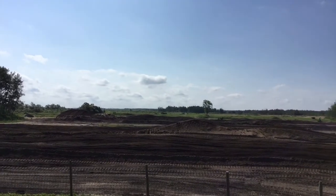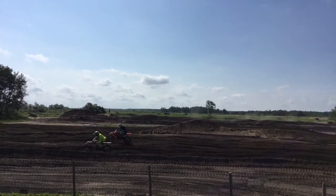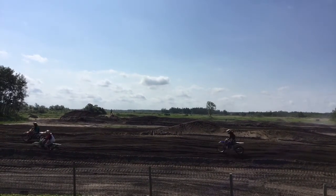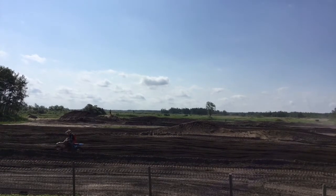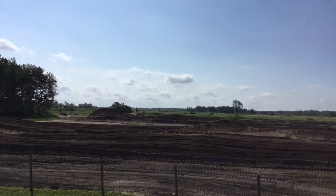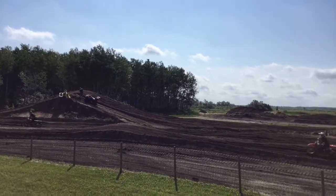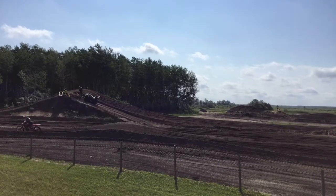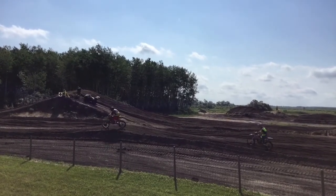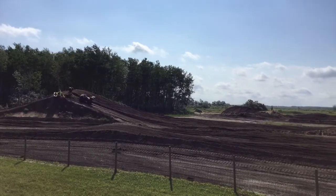Alex Penner sitting in the third place spot, followed by the 116 of Nick Friesen. Friesen avoided the two-stroke, chooses a different line. Looks like it's going to work out for him as he's going around the outside of Penner. He gets that spot and secures himself a podium ride so far in this moto. The 21 machine of Demarais must have gone down at some point as he now finds himself at the back of the pack.